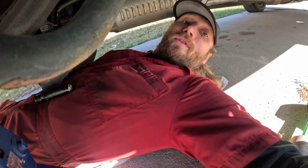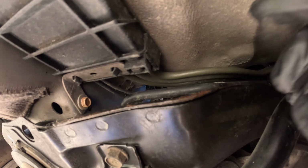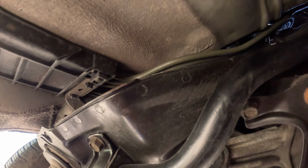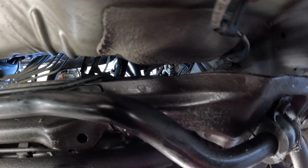All right, let's see what's going on. Oh boy, this looks fun. Could be worse. I believe it's this line going up to the top of the rack and pinion there. I could probably reach it through some way, yeah. It could have been one of those two. That would have been bad. And it goes up here through a little bushing that's on a little bracket. I'm gonna have to remove this hose to unbolt, and then that sensor on it.